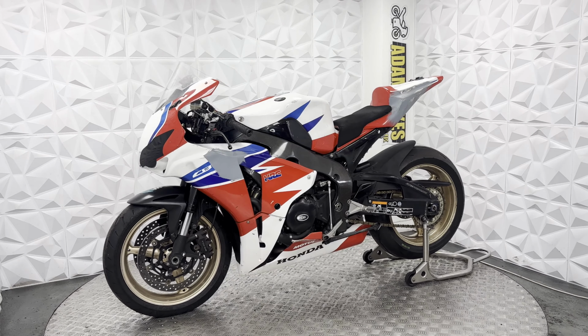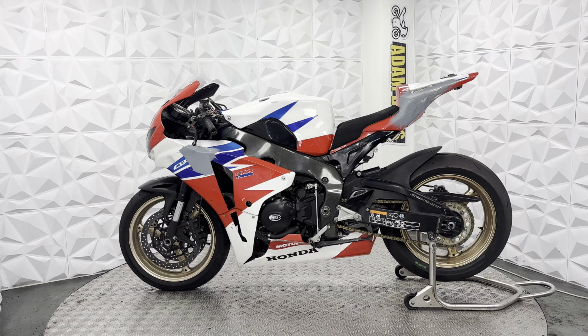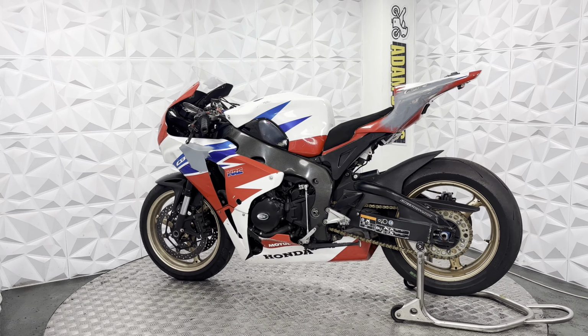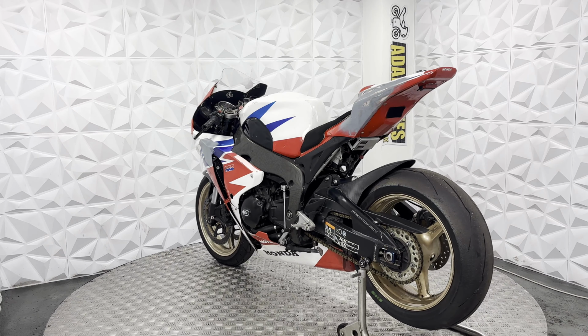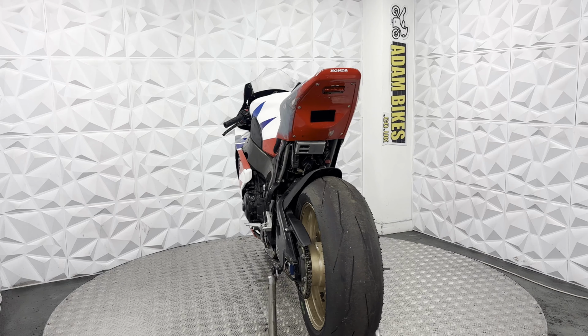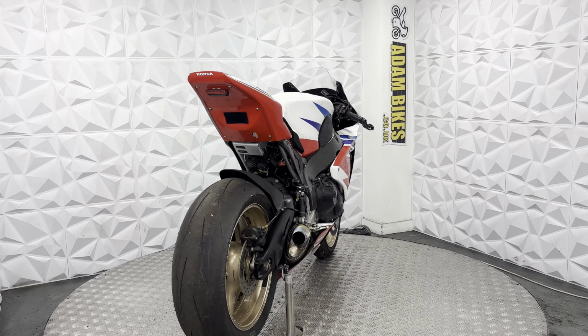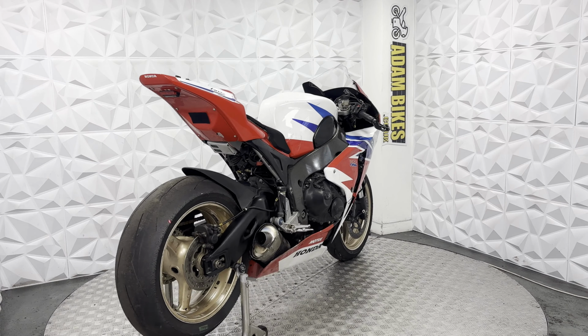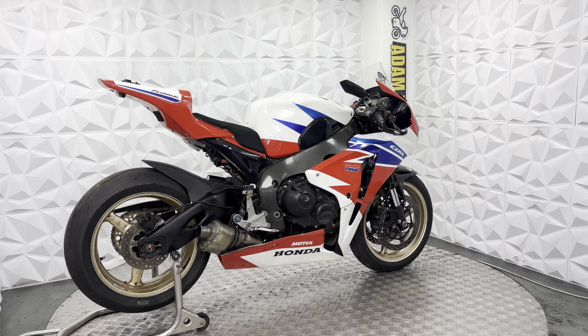This side, obviously a few marks and scratches here and there. It looks like it's been repaired a few times maybe. Tank fairing is in decent condition, just a couple little marks. Here is clean, just looks like it had been repaired. Underneath here is all nice and clean though. Rear tyres have plenty of tread. Brake disc and pads are in excellent condition on the rear, along with the chain and sprocket.